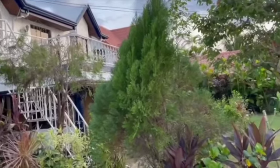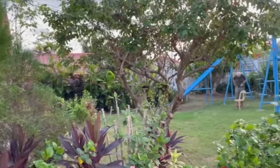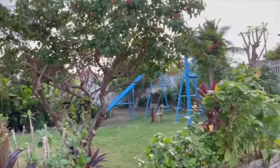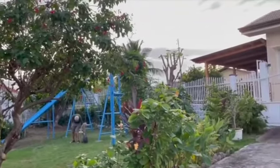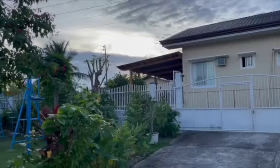As you can see, there are a couple of upstairs patio balconies you can reach from outside, or there's a door inside that will get there. There's a nice swing and play set for kids. Then in the distance you see the neighbors across the road.